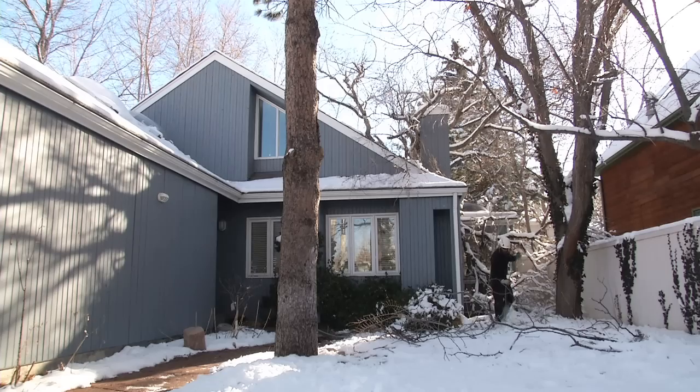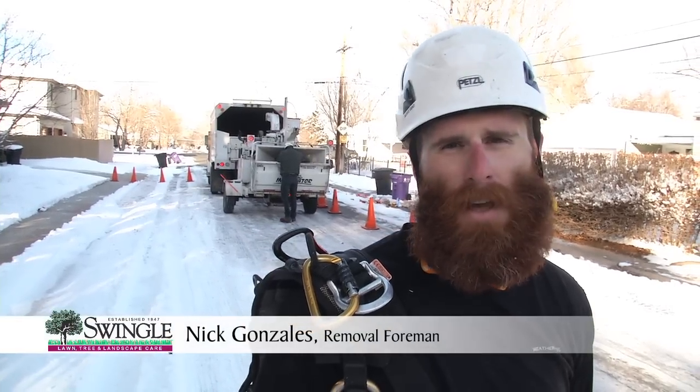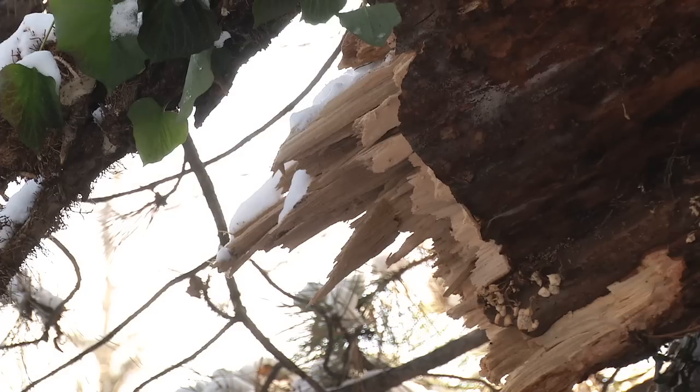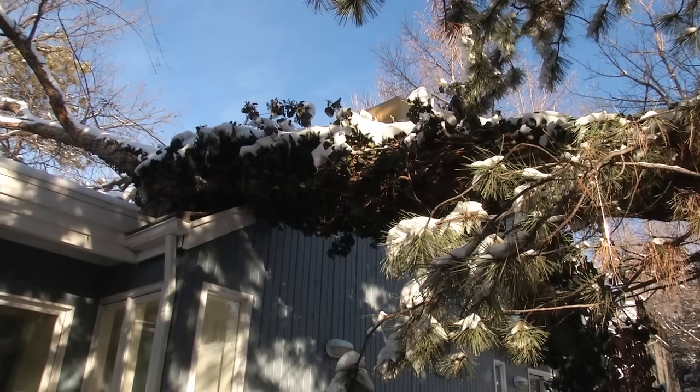First we had a windstorm on Thursday night, and then we had a few inches of snow, probably 5 to 8 inches throughout the metro area. And it's really tough on the trees with the wind and then the snow weight, especially on damaged or compromised trees.